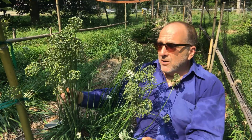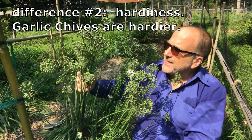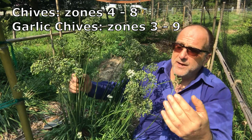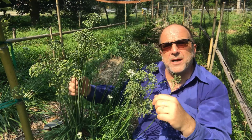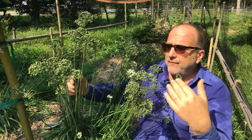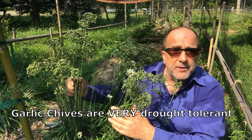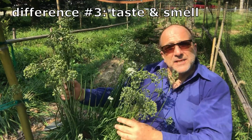Hardiness. Garlic chives are hardier than regular chives. They grow in slightly colder weather, at least one zone colder and one zone hotter than chives. Chives have not lasted on this property. We only tried them once. They just didn't thrive and didn't survive. The garlic chive, we do absolutely nothing with the garlic chive. It just grows.